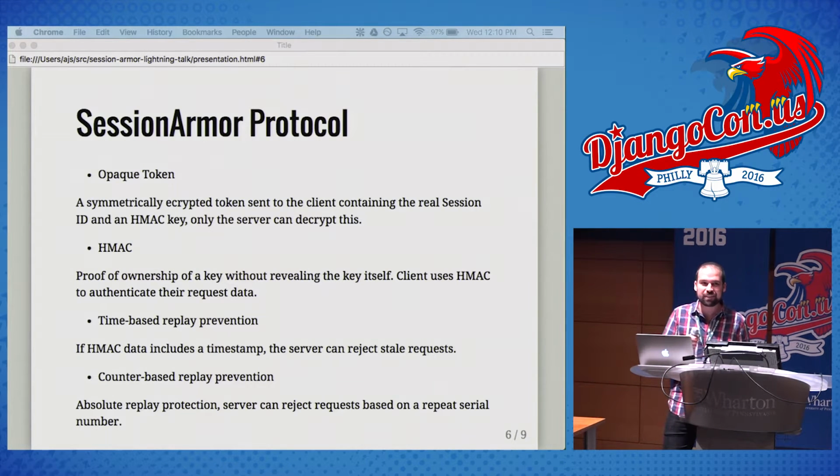The specification is still in flux, so I'm not going to go through it in complete detail. First of all, the server creates an opaque token, which includes the real session ID. So this is a layer on top of our existing session tokens. It's symmetrically encrypted and sent to the client, including an HMAC key that the client uses to authenticate subsequent requests.